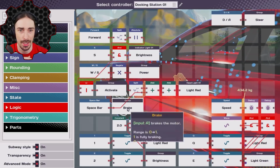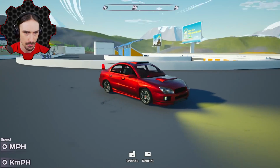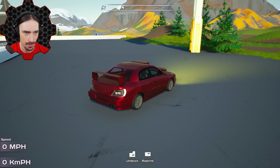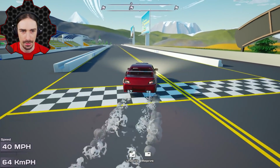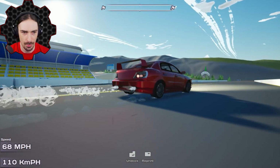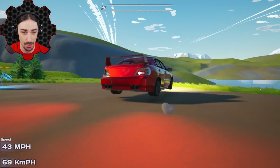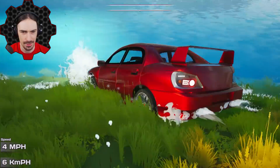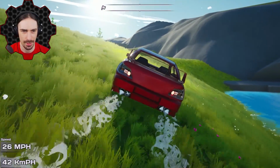All right, let's check out the programming. Oh, what does 1 and 2 do? Okay, number 1 is like the floodlights. And number 2 is the headlights. Look at that. All right, let's drive this thing, see how it feels. Oh, this thing's actually pretty fast. Oh boy, this thing looks like it needs a little bit of an alignment adjustment. Oh, what'd I do? I lagged the game out. I'm going into the water. Oh, this is bad. Oh, that felt kind of realistic the way it hit the water there.